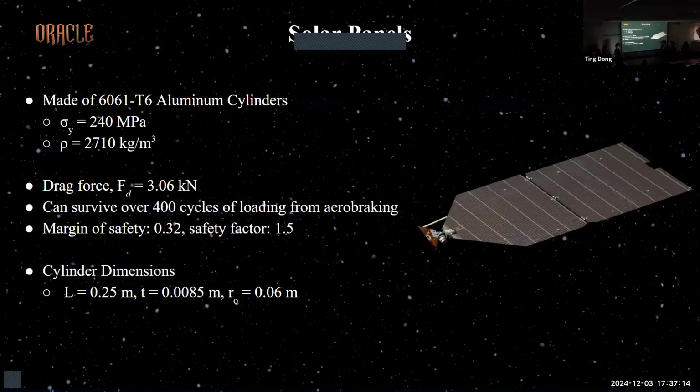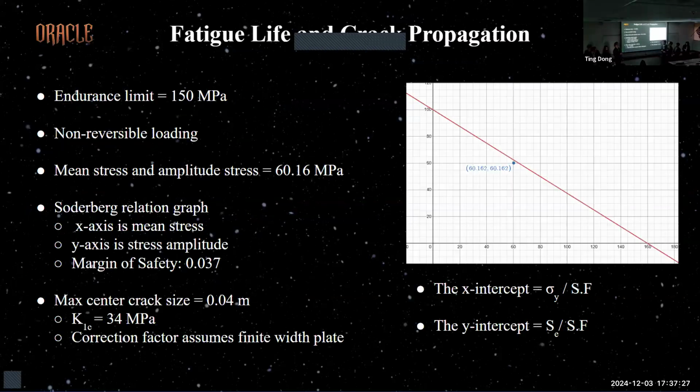So how did you calculate it? How did you calculate the number of cycles that your structure can survive? What kind of fatigue analysis did you do? We used a fatigue life endurance limit graph for aluminum.